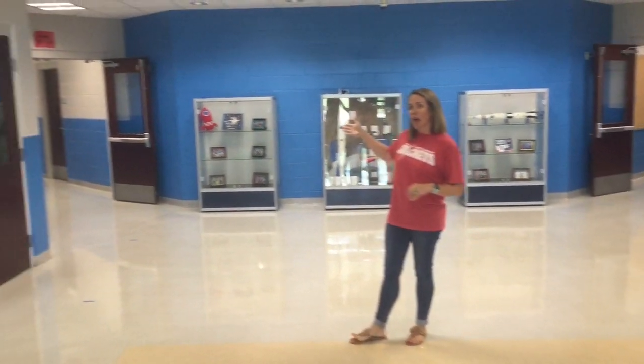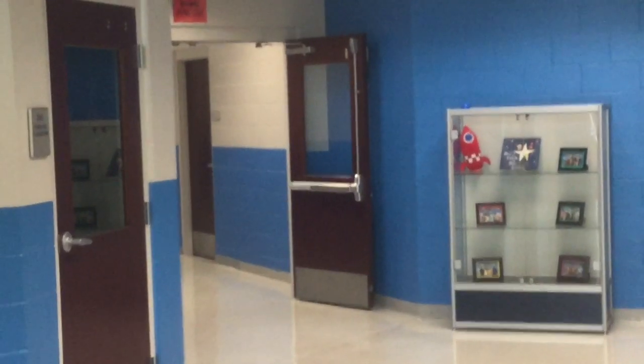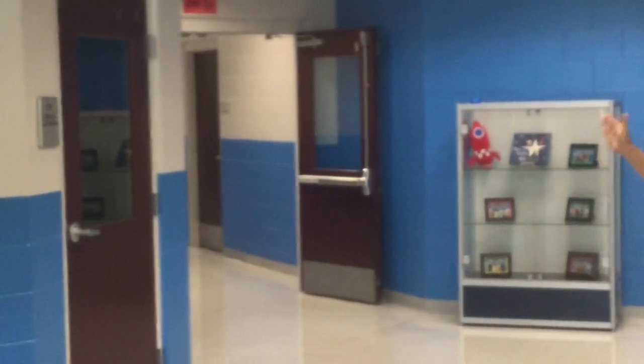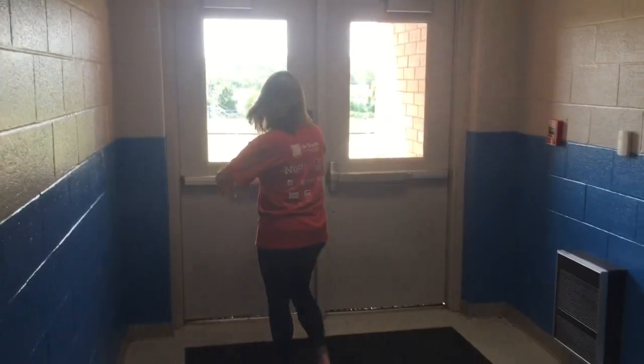Now we're back in the foyer again. And so now we're going to travel down our first grade wing. And with that, we're going to show you how to get to the playground. So if you're going to go to the playground for the day, you will travel down that first grade hallway to the playground. Playground doors. As we go to the playground, you will exit through these doors. So come on, let's go see the playground.